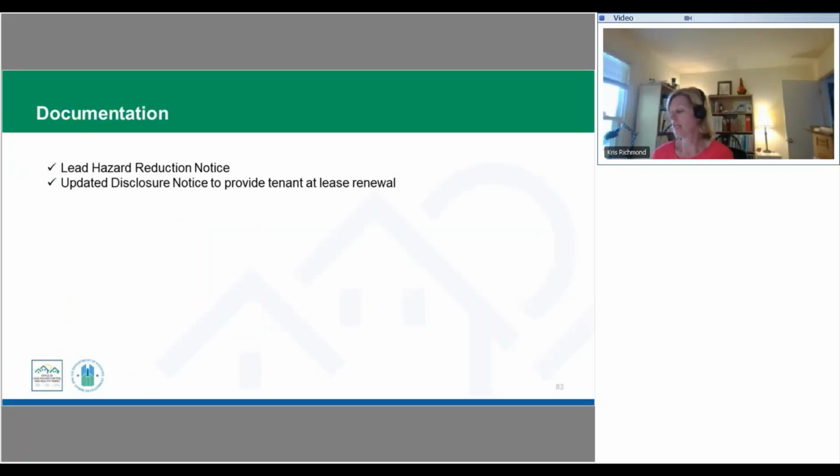So just another reminder of the documentation that's needed for this tell or notification step after the work is complete. We want to have a copy of the lead hazard reduction notice. You want to check for all those required elements, make sure they're dated and signed. Now that we know that there's lead hazard treatments that happened and we have some new records, we need to provide an updated disclosure notice to that tenant. So we want to have a copy of the updated disclosure notice. We're looking for dates, signatures, and any reports.